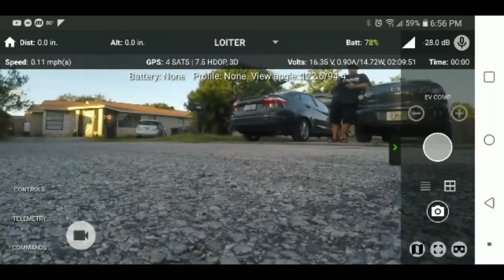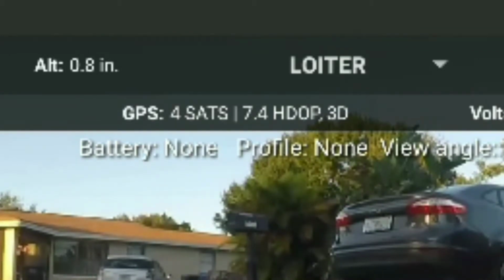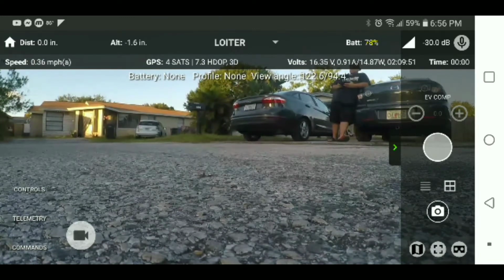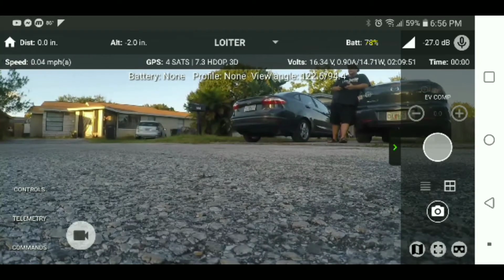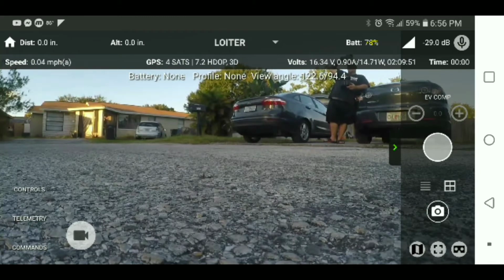This is really, I'm kind of depressed. I'm trying to fly here, guys. As you can see, I'm down to 78% battery, and it says it's still only connected to 4 satellites. I've been standing here forever waiting for this to get more than 4 satellites, and it's not happening. So obviously there is still a problem with the GPS. I'm thinking I'm probably gonna have to take the GPS unit out, have a good look at it.